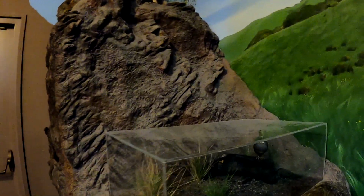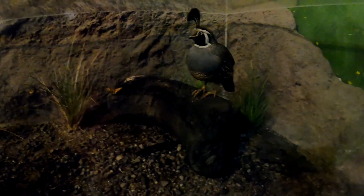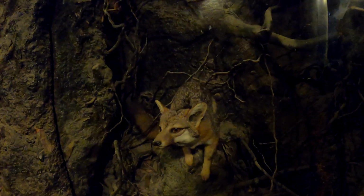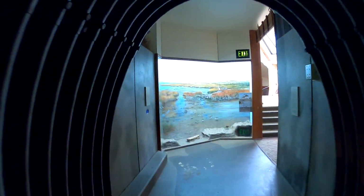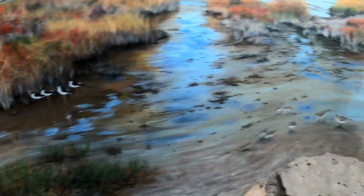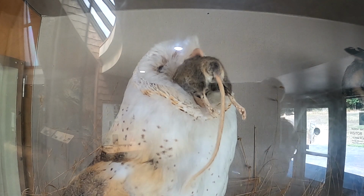There's some more taxidermy up there and down here. Little mouse, quail, snake, coyote. That's pretty neat. Ducks, all sorts of stuff to look at here. There's an owl with a treat in his mouth.